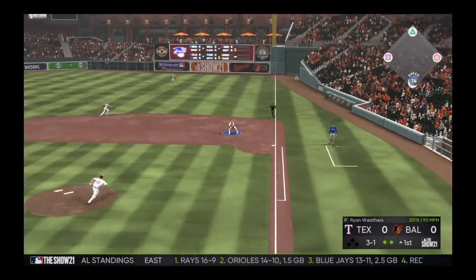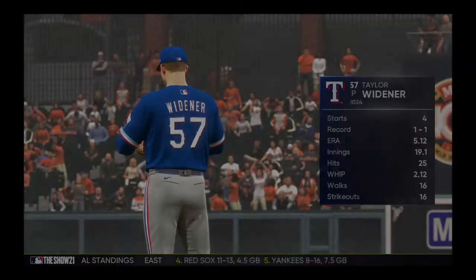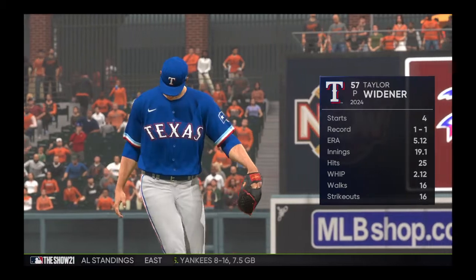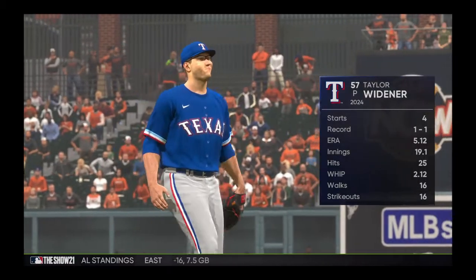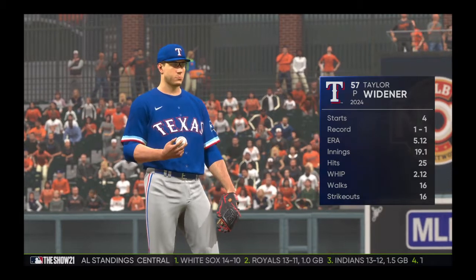Two-way in the inning, it's Nick Solak, ground ball to first. Mountcastle has that one, steps on the bag, and that's it for the Rangers. Now it's Taylor Widener on the bump for the Rangers. As you see, his ERA is sitting at about 5.12, and the WHIP, though, is over 2.